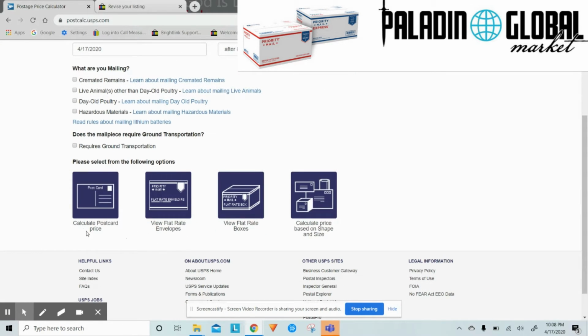Now, you'll see here that you have a postcard price, which we know will not apply when we're shipping items that we've sold on eBay. There's a flat rate envelope. Sometimes that'll apply. Flat rate boxes. That is a really good deal if you're shipping certain items that are heavier than it would be cost beneficial to ship otherwise, but they need to be items that are small enough to fit into the set boxes that USPS has labeled for flat rate boxes. I'll go into that in just a minute.